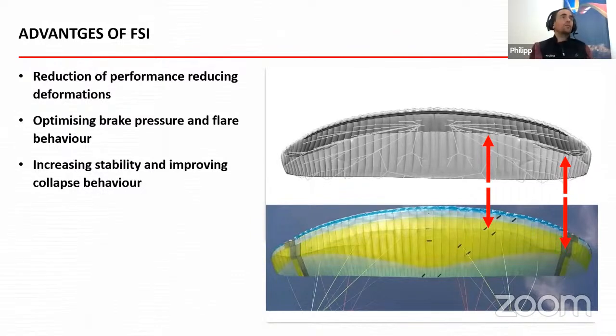And again, you see here these arrows show these deformation lines, these kink lines, that's how we call them. And you see how well the real wing matches the simulation wing. And it's obviously a huge benefit if I'm able to try many, many different methods in the simulation to create the desired collapse behavior.